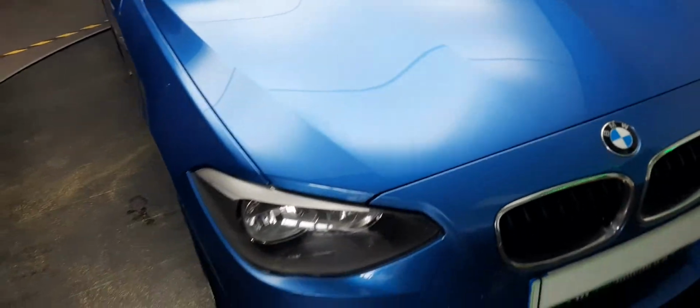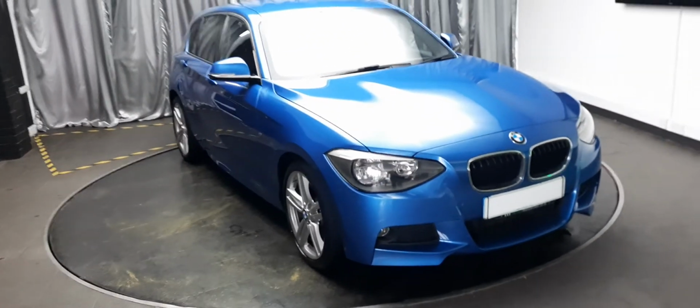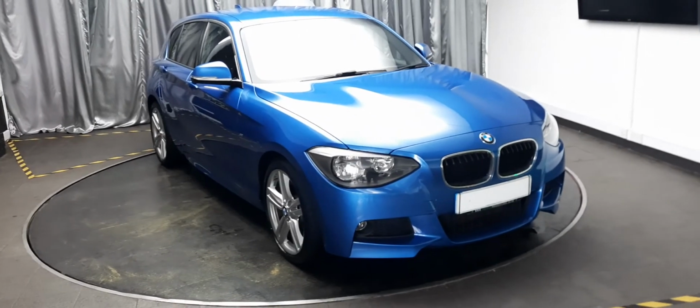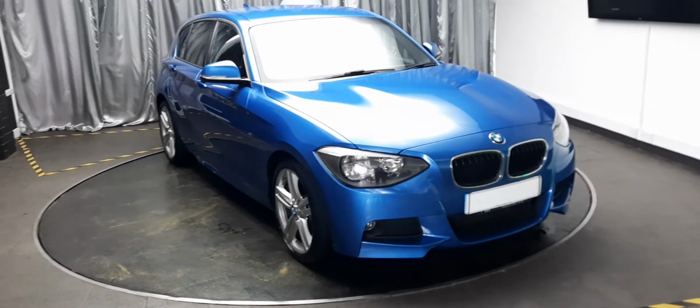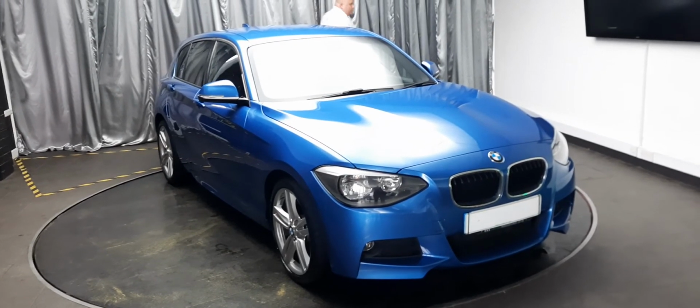So that's it. That is our 2014 BMW 1 Series 118D. Absolutely stunning in blue. If this is the car for you, why not trust your instincts? Come on down here, book a test drive, book an appointment, and come and see it for yourself.